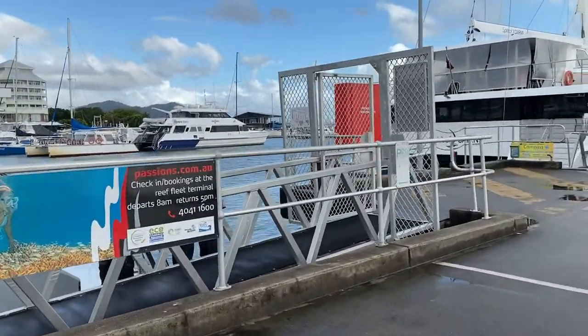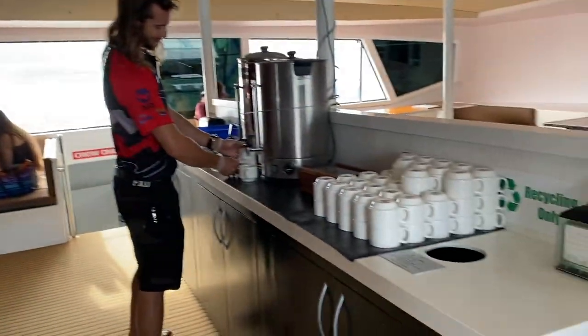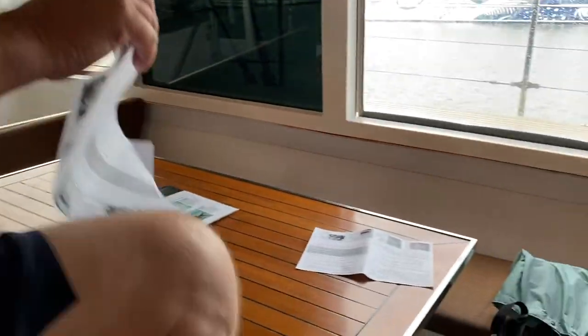Let's get in there. This is the bar. That's a coffee and tea area. And this is our seating here.